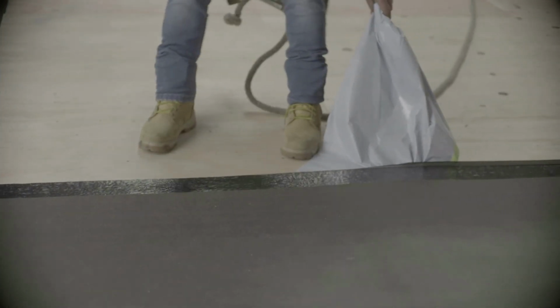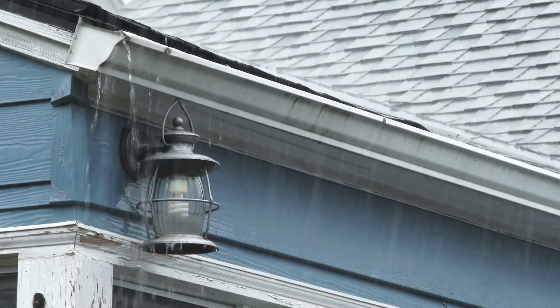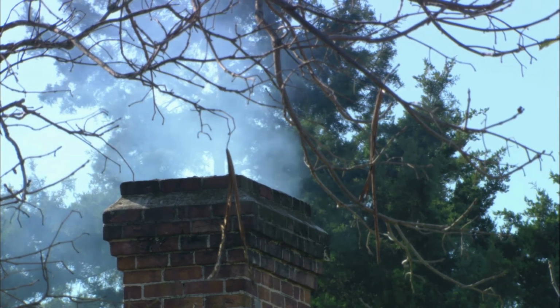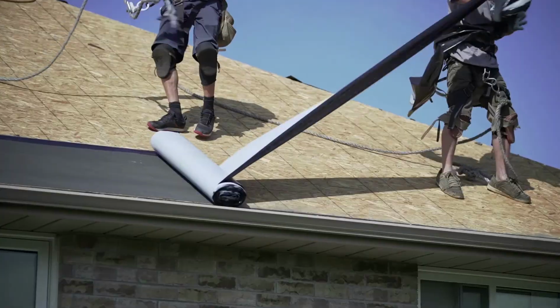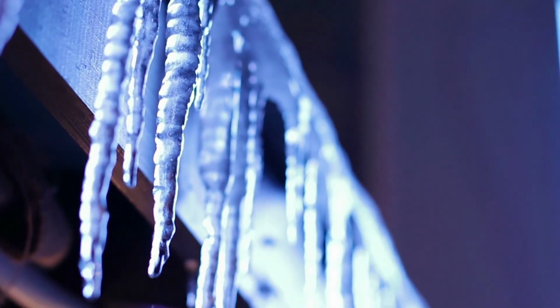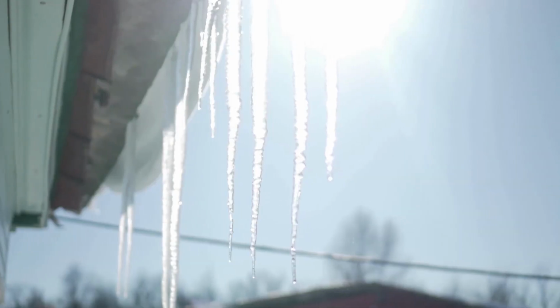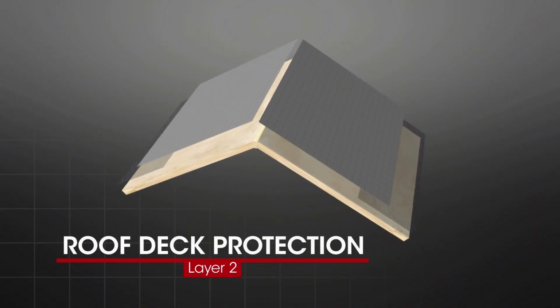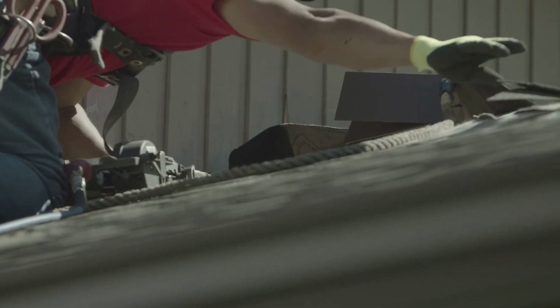Ice and water barrier products protect the vulnerable areas of your roof, where water has a tendency to flow, like at the valleys, around chimneys, or at other roof penetrations. Additionally, when used at the eaves, ice and water barrier can help guard against water infiltration caused by water backup from ice dams.